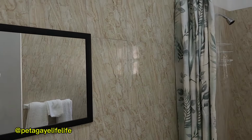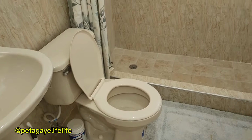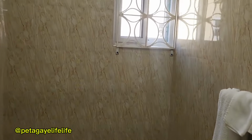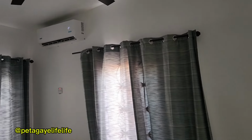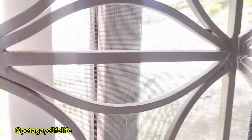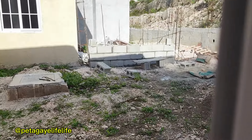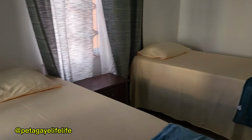This is actually one of the bathrooms as well, people. And you also have a little hand sanitizer and body wash and stuff like that. And this is one of the rooms, the twin beds with the AC, of course, right? And as I mentioned, this property is newly built, so there's still a few more construction happening nearby, but yeah. So yeah, the place is so comfortable, people.